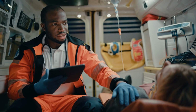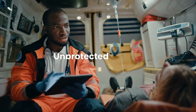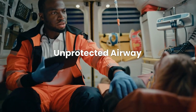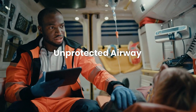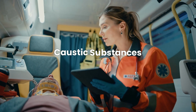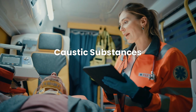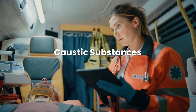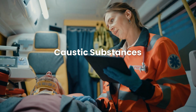EMS providers must be cautious in the following situations and identify these contraindications. Unprotected airway. If the patient is drowsy, vomiting, or unable to follow commands, charcoal can be aspirated into the lungs, leading to pneumonitis. Always ensure airway protection. Caustic substances. Ingestions of acids, alkalis, or hydrocarbons, bleach, drain cleaner, gasoline, can cause burns to the esophagus. Charcoal does not neutralize these substances and may make things worse.